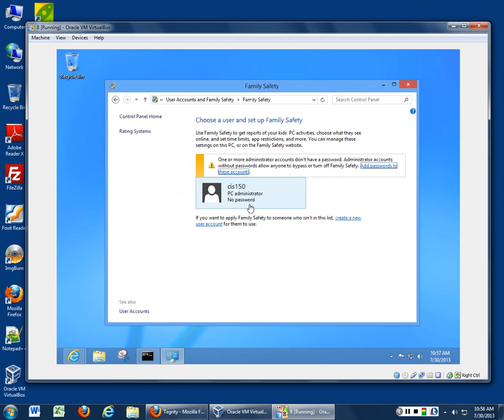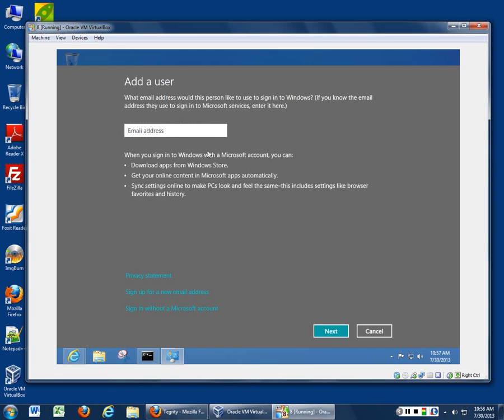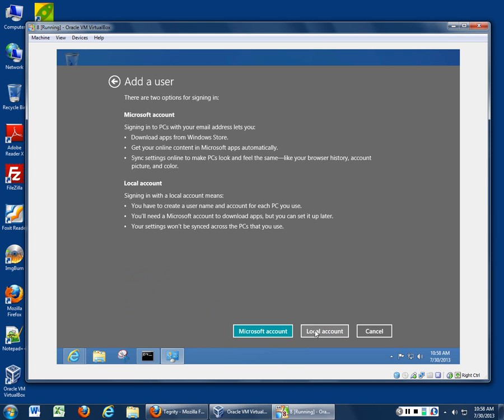PC administrator with no password. Let's create a new user account. All right, we want to apply family safety to them. So their email address is someone@bing.com, just to see what happens. Or no. Actually, we want to sign in without a Microsoft account, so we want to do a local account.